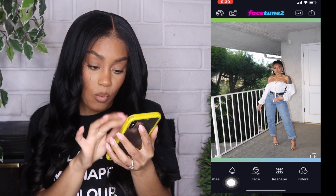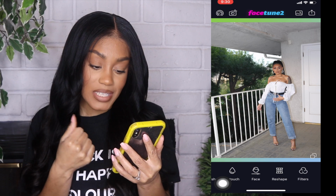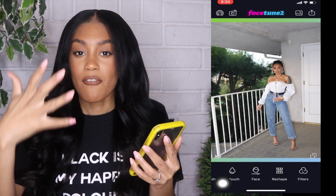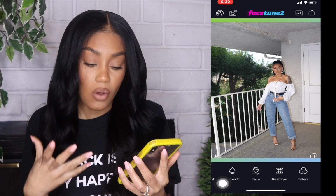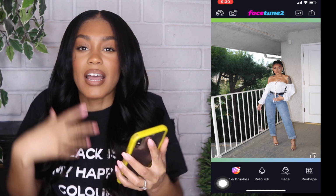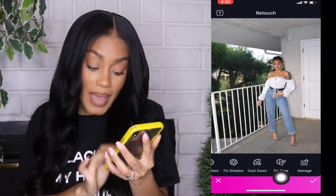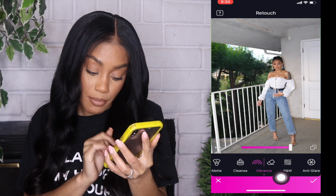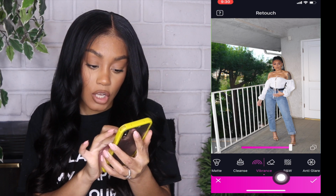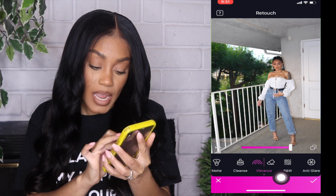Okay, so I'm putting it on 61, and then when I'm looking at this picture, I'm like, this picture is hella dull. There's no vibrance. My jeans look dull, the trees in the background look dull. There's no sense of vibrance in the picture, so I need to liven the picture up. So I'm gonna go back into the retouch tool and go to vibrance. And when I go to vibrance, I'm just gonna go over all the trees to bring everything back to life.